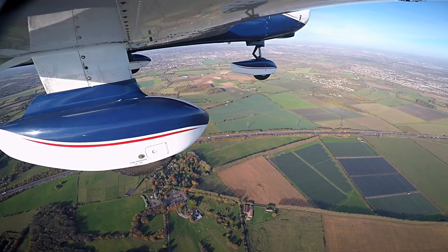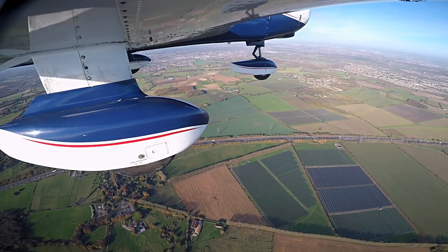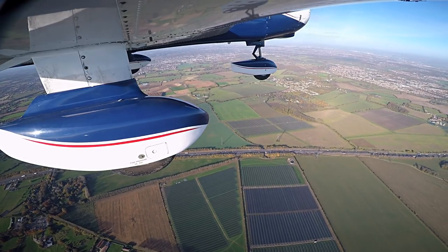Golf Oscar Romeo, Swanley, 2,300 feet, would like to change to Southend Radar, 130.775. Golf Oscar Romeo, squawk 7000, free call Southend Radar, bye bye. Squawk 7000, Golf Oscar Romeo.